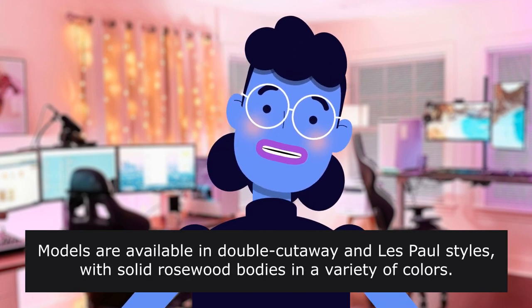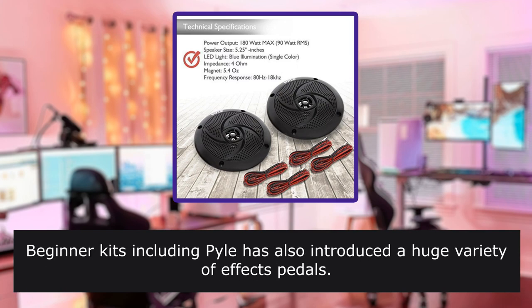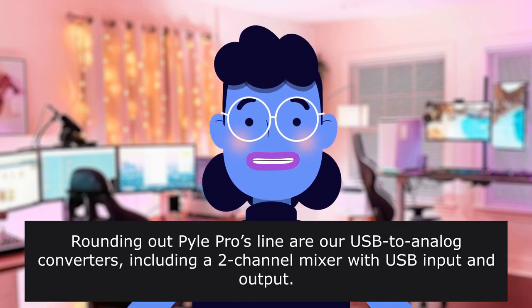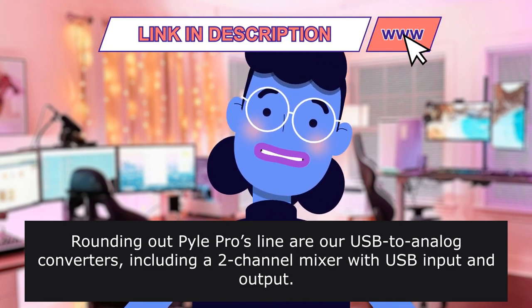Pyle's emerging guitar line is also grabbing the attention of the music industry. Models are available in Dreadnought, Cutaway, and Les Paul styles, with solid rosewood bodies in a variety of colors. Beginner kits are included. Pyle has also introduced a huge variety of effects pedals. Rounding out Pyle Pro's line are our audio converters, including a 12-channel mixer with USB input and output.